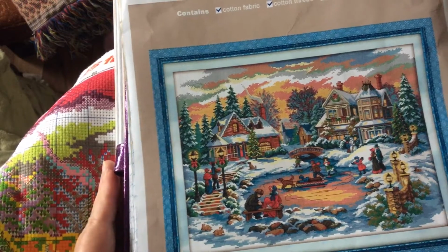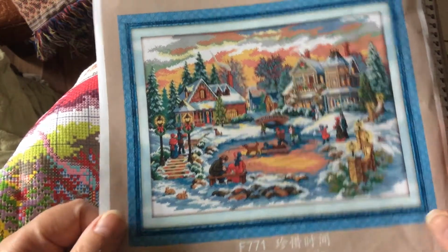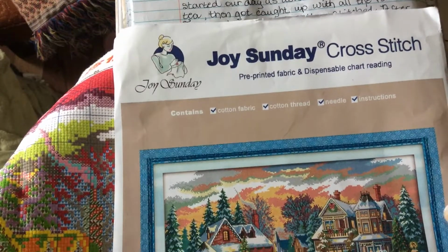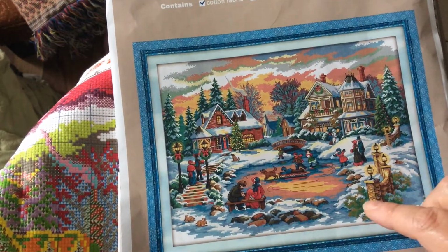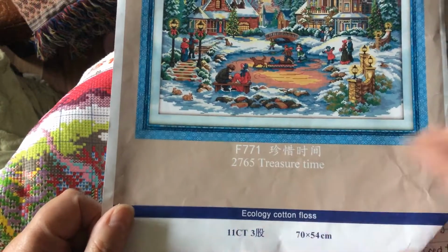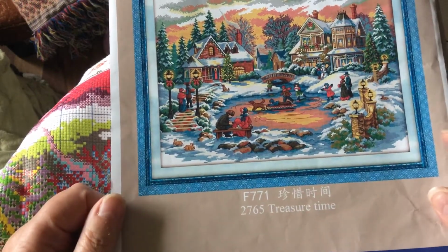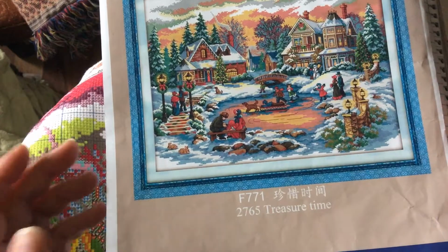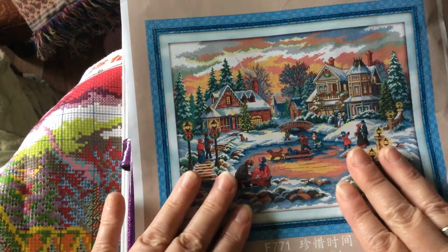We'll do a little bit of a stitch with me. So, okay, this is what we're working on. It is called Treasure Time, or TT, how I have it. Save When I Can. It is by Joy Sunday. It's pre-printed. And as you can see, it is a winter scene, and it's a Victorian winter scene, which I love. And it's an 11 count. Okay. And it says to use 3 threads, but I only use 2. I just figured it out now. But so yeah, this is what I'm going to be working on now.